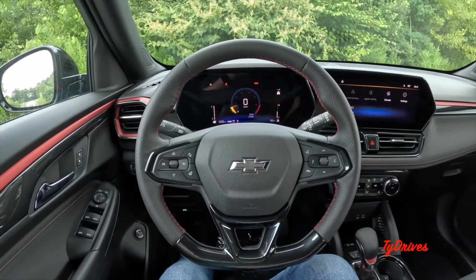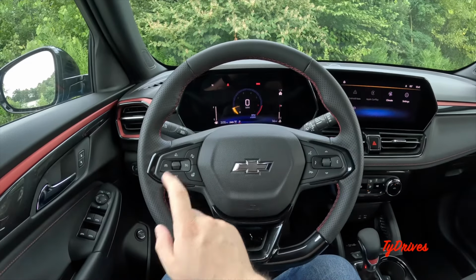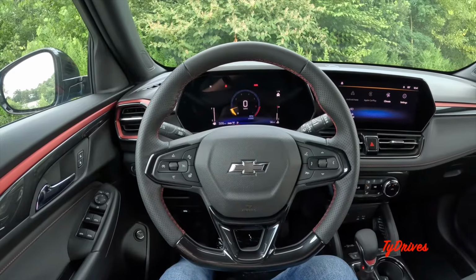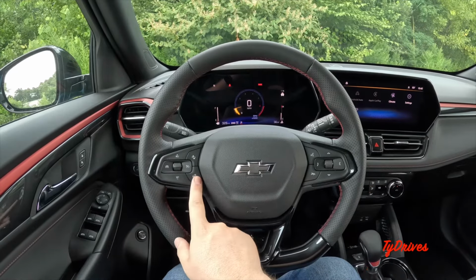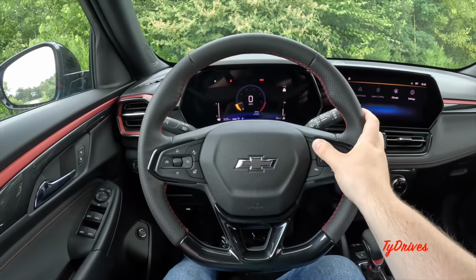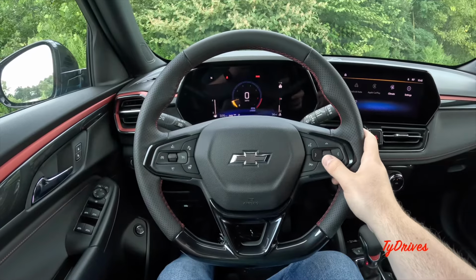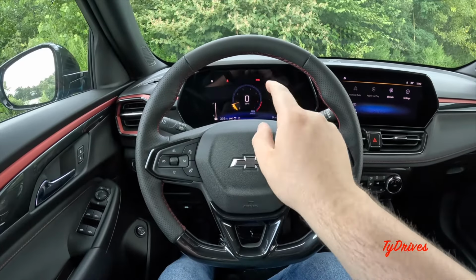As far as functionalities go, we have all of our adaptive cruise control functionalities right over here. Your forward collision alert adjustability right there. We also have a heated steering wheel button to turn that on and off. We have voice commands, Bluetooth phone controls, and a couple of adjustment buttons and things for the screen up there.